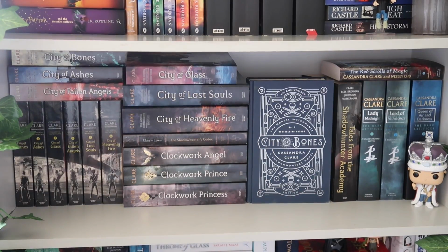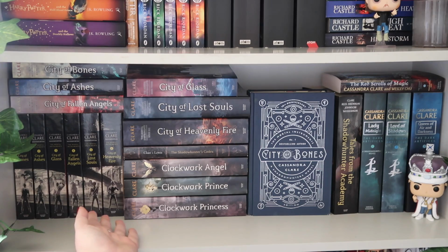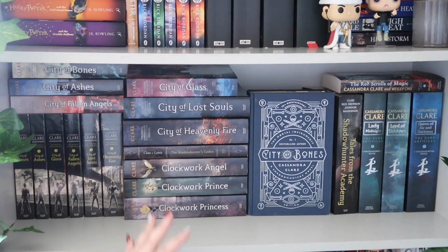So this is my next shelf of my bookshelves. This took me forever to do, but this is my Shadowhunter Shelf. This is my Cassandra Clare Shadowhunters collection. So first things first, I have my Moriarty pop vinyl. The detail on this bad boy is so beautiful. Like I said, this is my Shadowhunters collection.